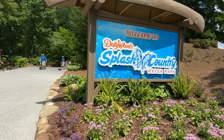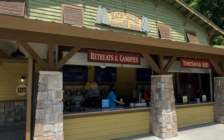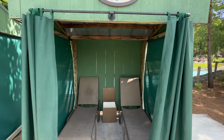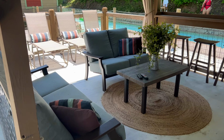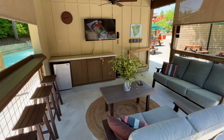Today we're going to Dollywood Splash Country Water Park in Pigeon Forge, Tennessee. This video is for anybody who wants to know more about the retreats and canopies. I'll be breaking down the price of them, bringing you into a canopy to show you what it's like, as well as a retreat, explaining the difference between a regular retreat and a deluxe retreat.